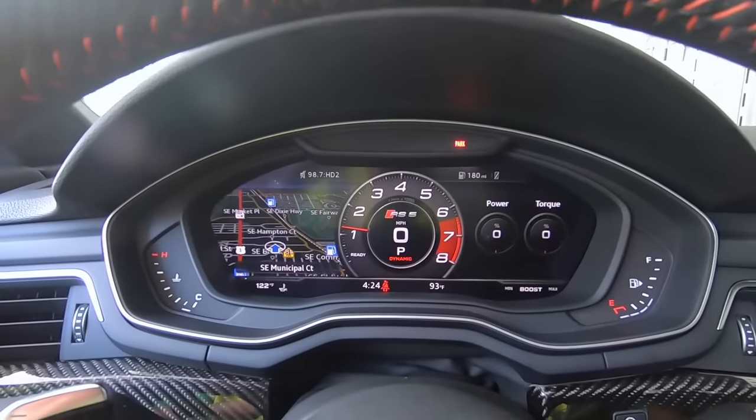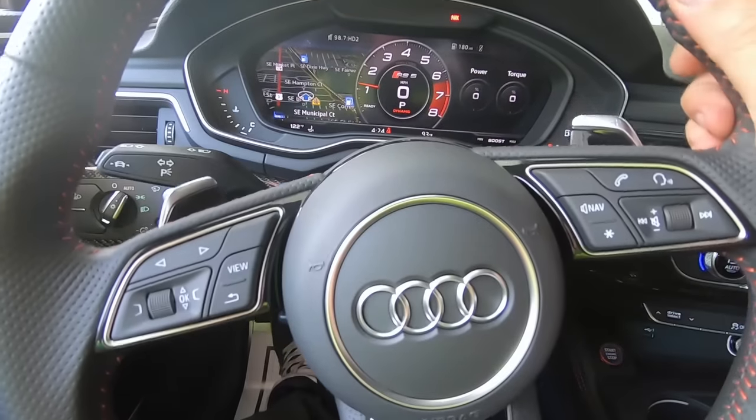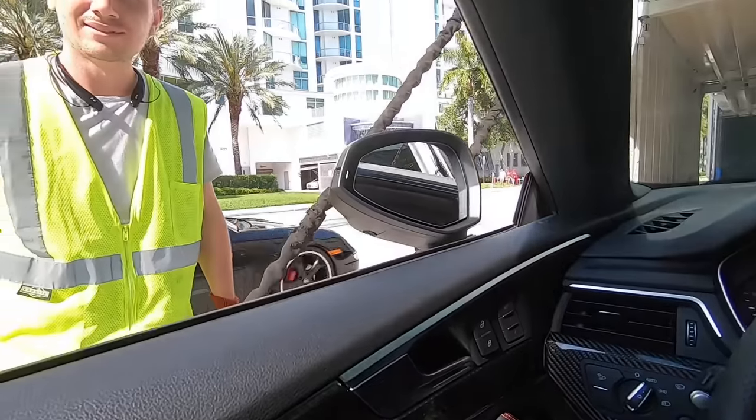I really don't like German cars, but man, when it's brand new, it feels good. Really, really good.